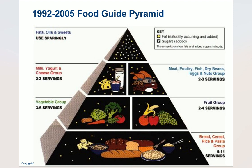And it kind of gives you all of the servings that you should have in that day. But what does a serving mean? 6 to 11, 3 to 5, 2 to 4, if you add all those up, that's a lot of servings throughout a day. So this wasn't very intuitive in the grand scheme of things, depending on how big your personal serving size is.